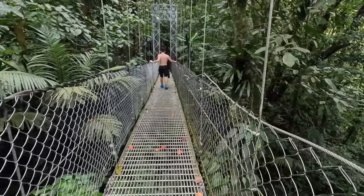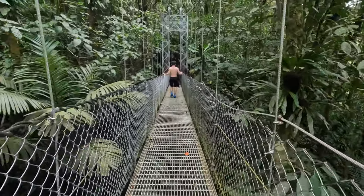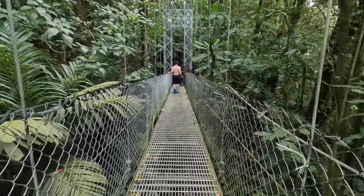So this is something you do need to walk kind of slow on, because if you start walking fast, it starts rocking and rolling even more.